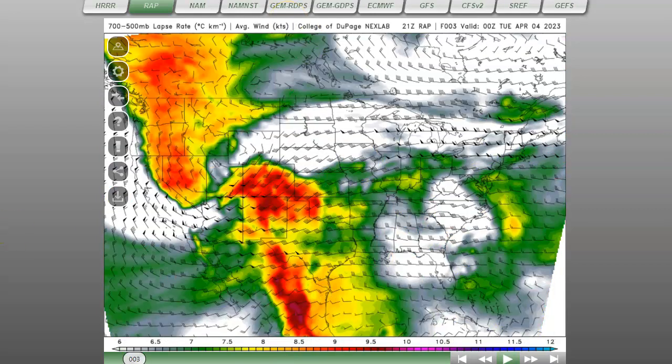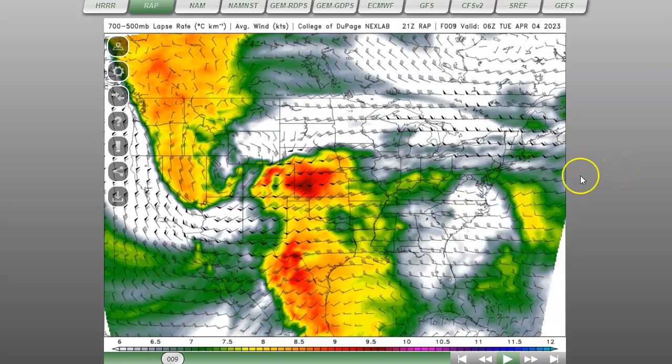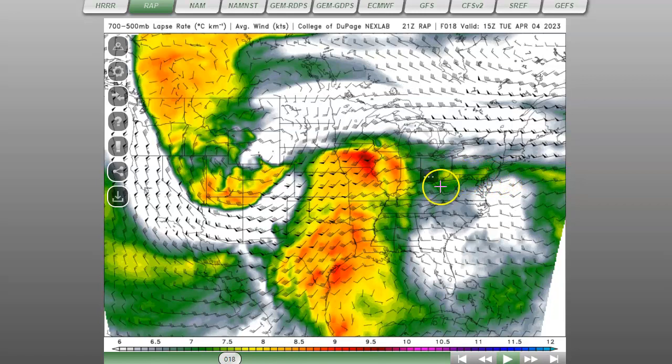And you'll see this is currently, right now, all this elevated mixed layer air, these really steep lapse rates between 700 to 500 millibars. That's going to roughly span about 3 kilometers or so. But look at this pocket of really steep lapse rates. This is our elevated mixed layer air, and this is going to get advected northeastward across the Midwest with those strong southwesterly winds. And with time, you'll see this continue to spread northeast.